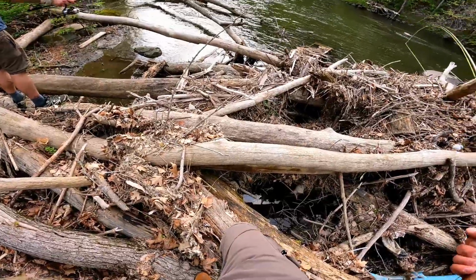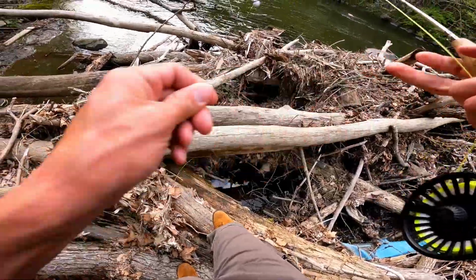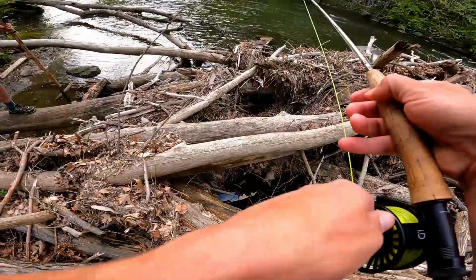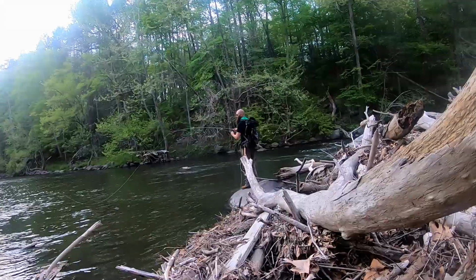Oh, I need to fish from that big rock. Look at the snake. Is that multiple snakes? Oh my God. Oh, wow. All right. Let's go check them out. No, don't check them out. Let's check them out. Worse, dude. Oh, that means they're all over the place.